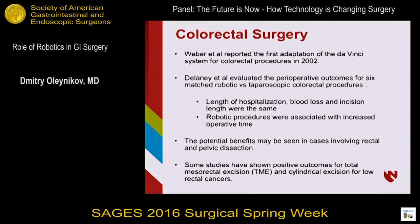Probably colorectal is an area that's been most well studied and shows that robotic surgery is beneficial for low rectal resections. Length of hospital stay, blood loss, and incision lengths were the same. Robotic procedures were associated with slightly increased operative times, but there may be some potential benefits. Some studies have shown positive outcomes for total mesorectal excision and cylindrical excision for low rectal cancers, allowing you better dissection. Now, recently, the ROLLER trial came out finally, suggesting that minimally invasive approach to rectal cancer needs to be looked at again because of some oncologic issues.